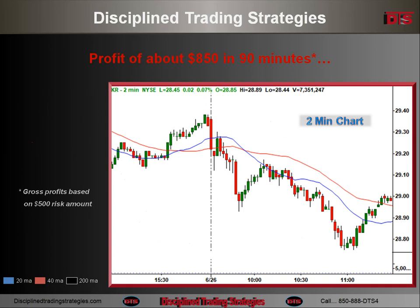Then the stock ran down hard. You can see those first two 2-minute bars, and then it's on this rally back that I got my short there, 29.18, with the stop back up over the high, that pivot at 29.34. And the stock fell very quickly initially, so I took a quick first target right at the whole number there.